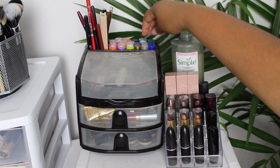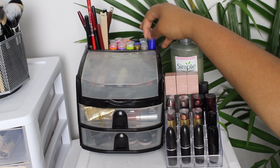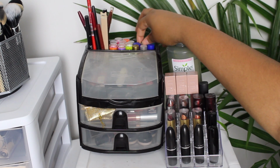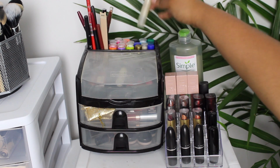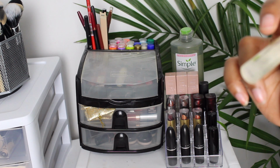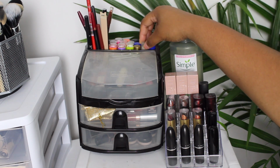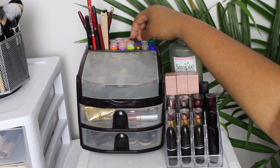I have all of my chapsticks. I have Blistex, some more of the chapsticks my mom was gonna come out with. This was from that Neutrogena collection. That Neutrogena Naturals, was it called Naturals? Yeah, the Naturals collection they came out with years ago. It was not good at all. My skin was like done with me.